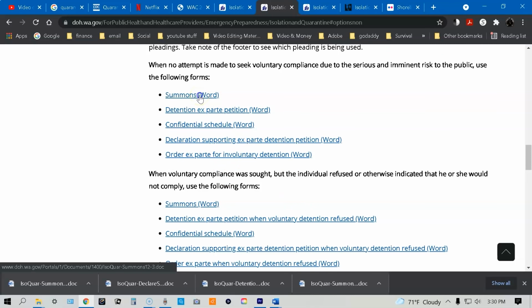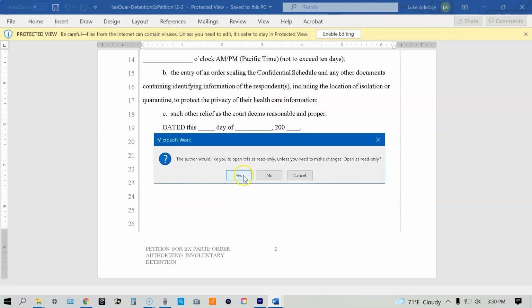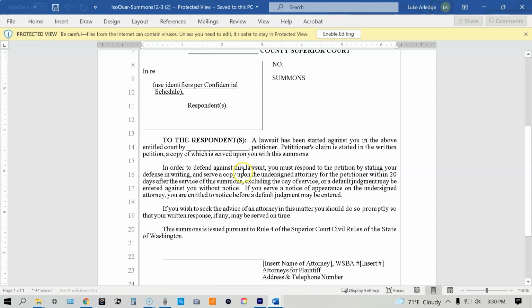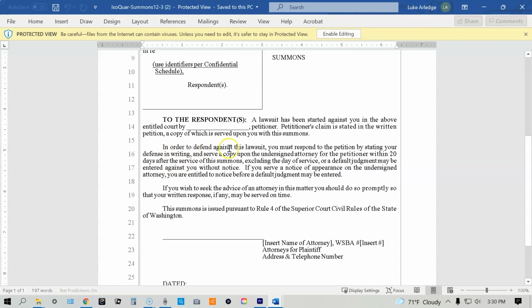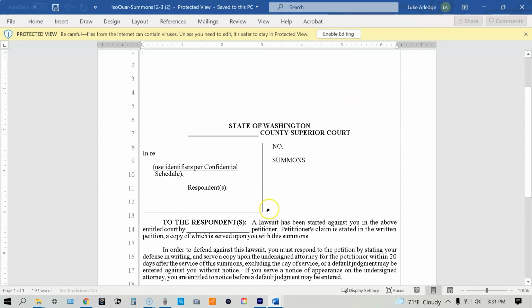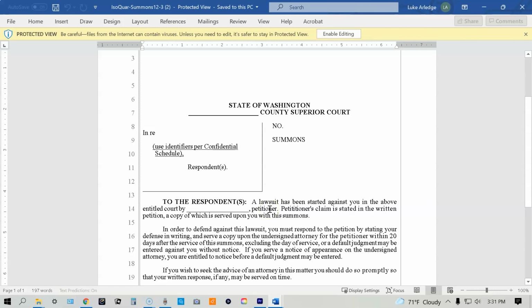To begin with, here's the summons. So let's look at the summons. I'm going to open it up. State of Washington County Superior Court summons, and it's blank. In this, it says, in order to defend against this lawsuit, you must respond to the petition by stating your defense in writing and serve a copy upon the undersigned attorney for the petitioner within 20 days after the service of the summons, excluding the day of service, or a default judgment may be entered against you without notice. If you serve a notice of appearance on the undersigned attorney, you're entitled to notice before a default judgment may be entered. So this is your basic summons, and it's telling you that if you don't respond to this summons, they can basically make the decision without you being present.